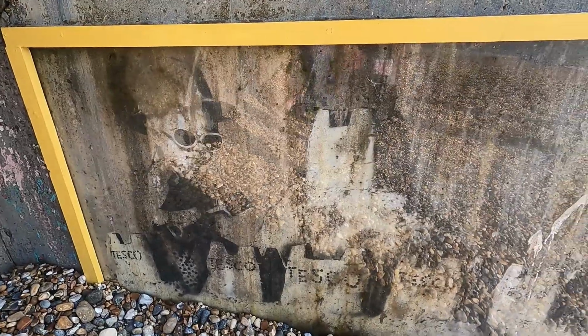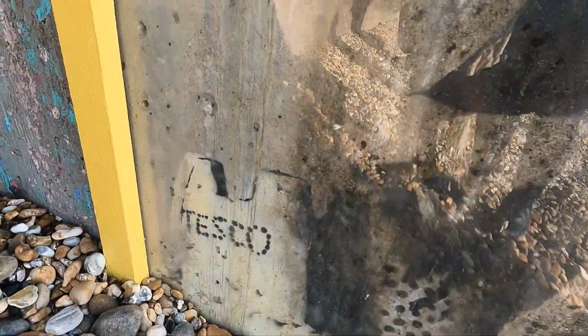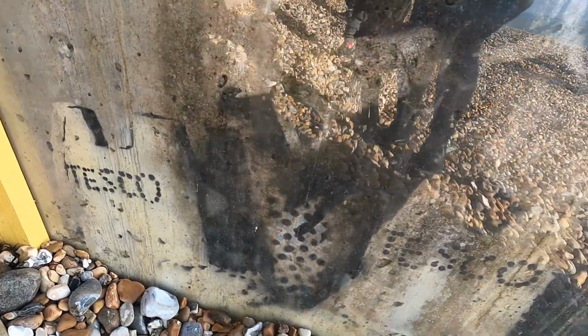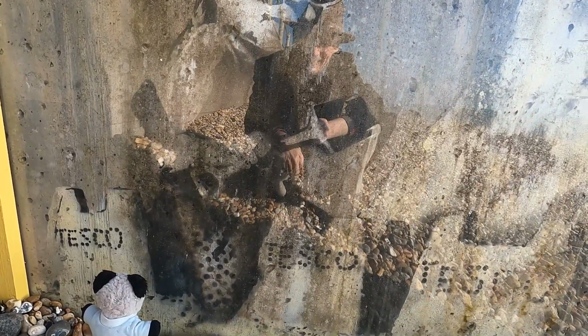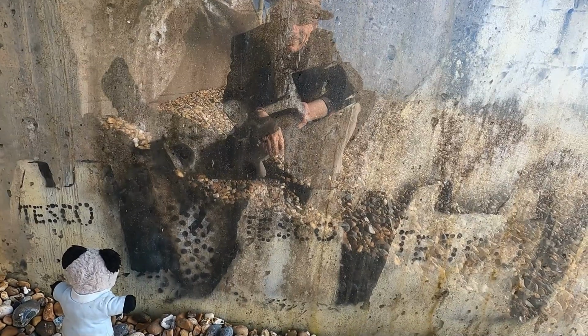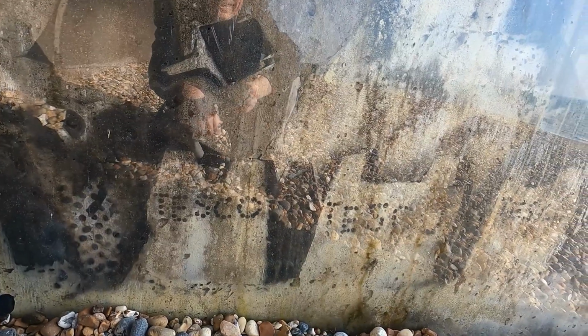Now, as is always the case, there are disputes over whether or not a particular piece of graffiti artwork is a Banksy or not. This came here in 2010, and it is believed that the artist was in the area at the time because he was at a friend's 40th birthday. That's what I've read. And as you can see, there's that little bit of witty sarcasm where each and every sandcastle built by this little chap with his sunglasses on has Tesco written on each one.